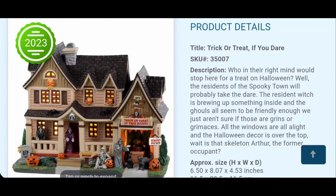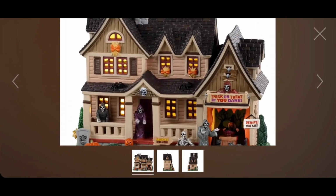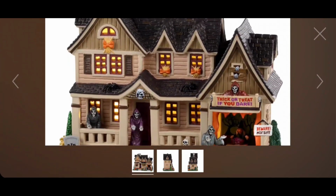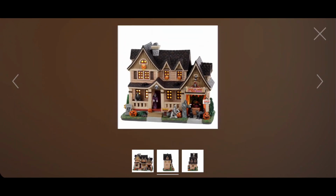Okay, so this just looks like a house that you would go trick-or-treating at. I love it. It's called Trick or Treat If You Dare. Let's see here. So we've got some window decorations. We've got a boarded up window on the side. It looks like we have a person handing out candy dressed in a witch costume in, I guess, what would be the garage. We have some reapers decorating the front porch and standing by the garage, a skeleton. This just looks like the coolest house on the block.